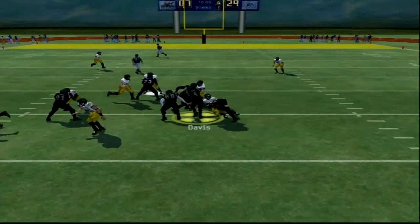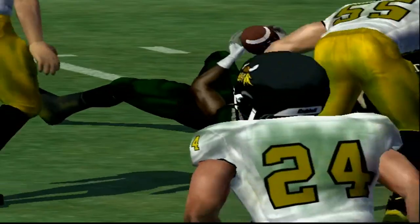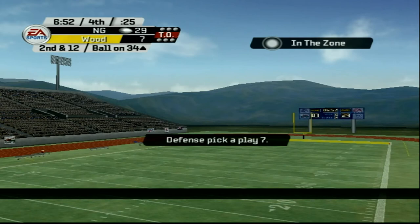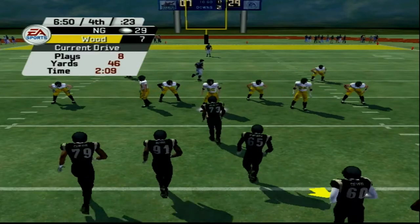Davis will run it again. Makes a move. Langford with a takedown. A pickup of about 3. 3 yard gain on the play. It's second down and 12 to go. Ball on the 34.